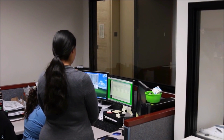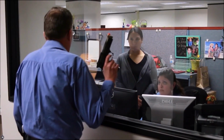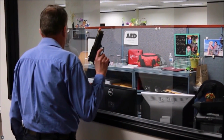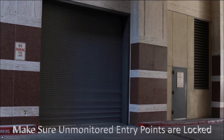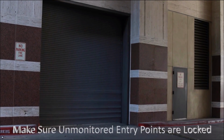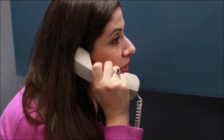So let's run through a simple scenario. A man walks into your workplace armed and looking for a specific person. If your building has effectively locked down its unmonitored entry points, like a back door or a loading area, the intruder will most likely enter through the front. Whoever has access to the phone system or a public announcement system should have a standard message ready to go for such an event.